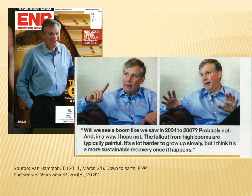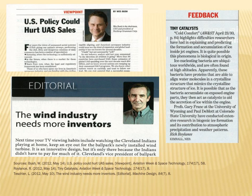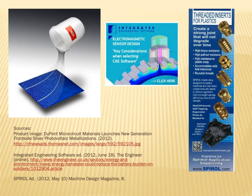profiles of industry movers and shakers, photos of industrial setups and processes, opinion, editorial, or viewpoint columns, as well as letters to the editor, job postings, and lots of colorful advertisements.